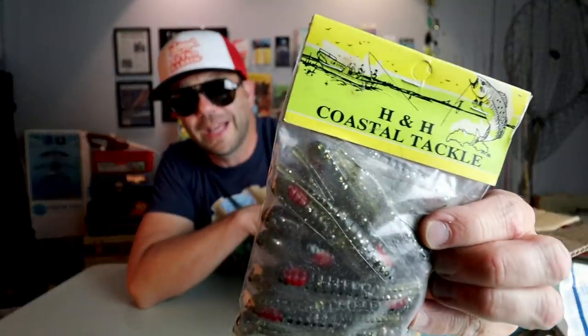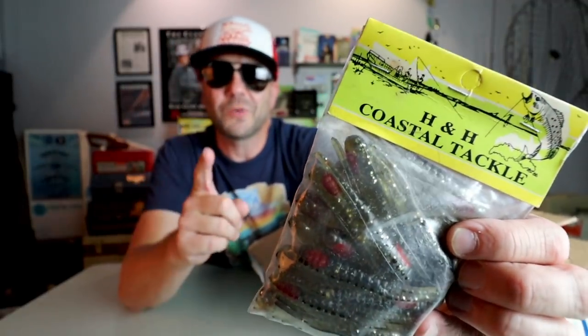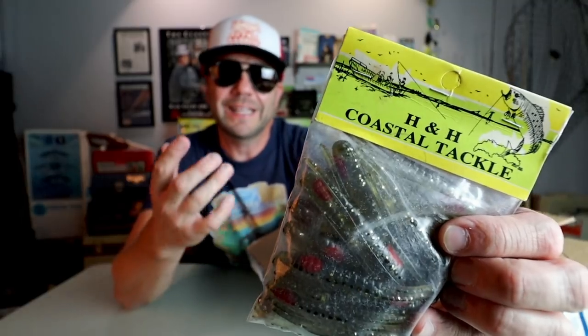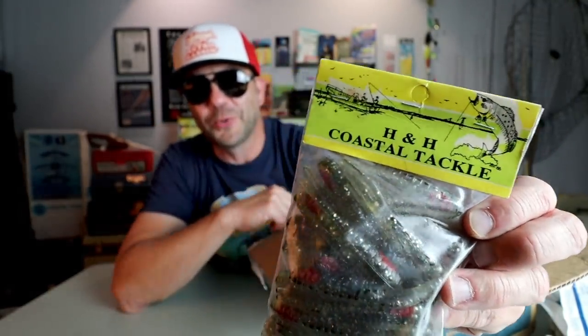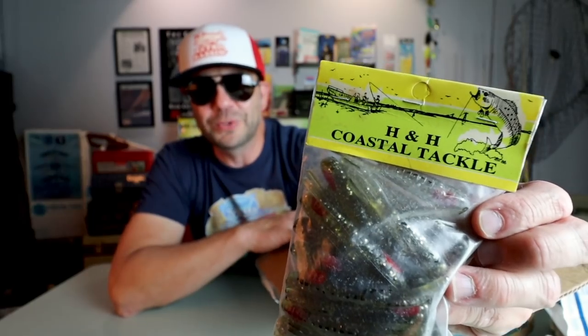H&H Coastal Tackle. Looks like this is the old H&H Beetle. Another lure company that I actually am going to feature on RetroBassin rather soon. I've been throwing the classic H&H spinner a pretty good bit lately, and we're putting together a little H&H episode, so that is really cool that I got this. The company, of course, still based in Baton Rouge, Louisiana. Nice.